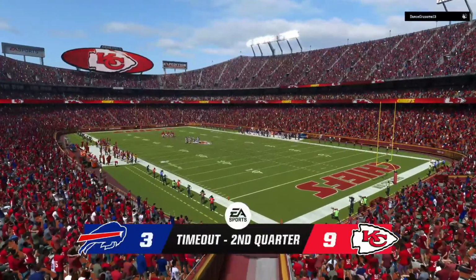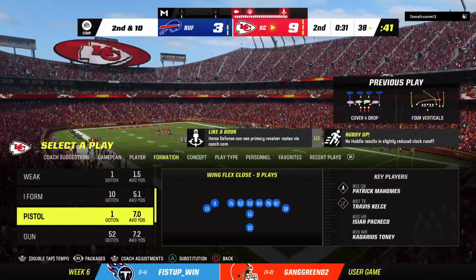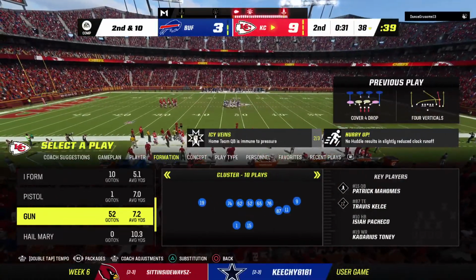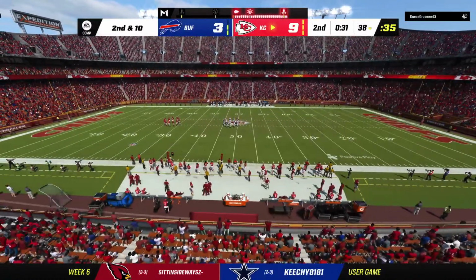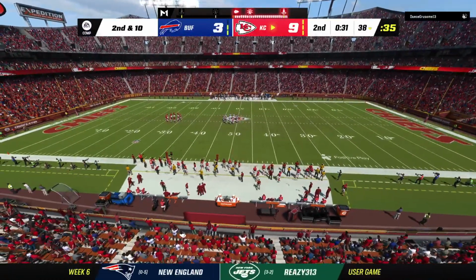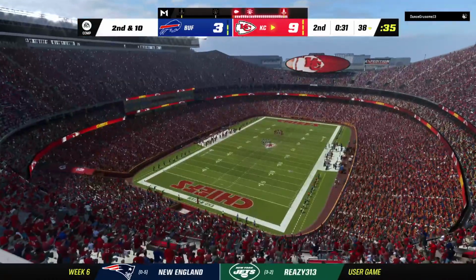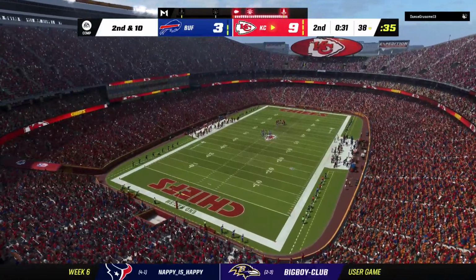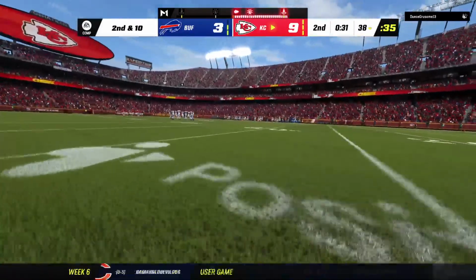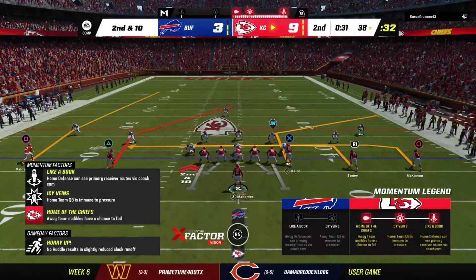Now the Bills are going to use the first of their timeouts as they'll stop it with a little over 30 seconds to go in the first half of play. They work again from the 38 on 2nd and 10.